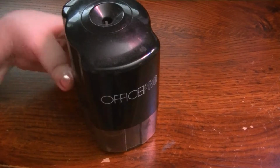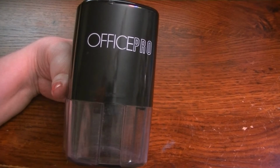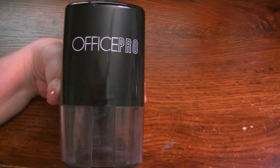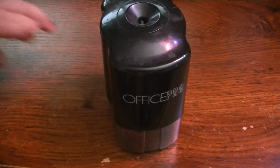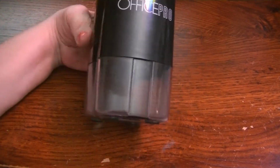So my next item that I have that is an essential for me is a good pencil sharpener that is not manual. I need a battery operated or an electric pencil sharpener because of the arthritis in my hands. Manually sharpening pencils is way too tedious for me, and I can't do it. I've had this Office Pro one, oh my goodness, I want to say since Christmas of 2016, I think is when Keith got it for me. So it is a workhorse. It has been so good.